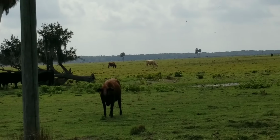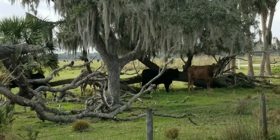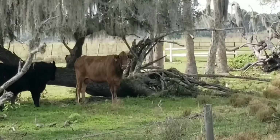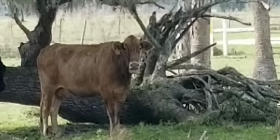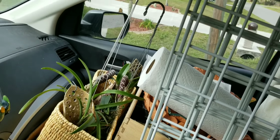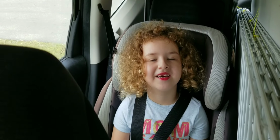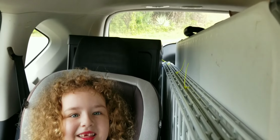You can see all kinds of stuff. Like, for example, these absolutely not approving us Florida cows. So we're loaded, as you can see. I even loaded my little helper who lost her tooth yesterday.